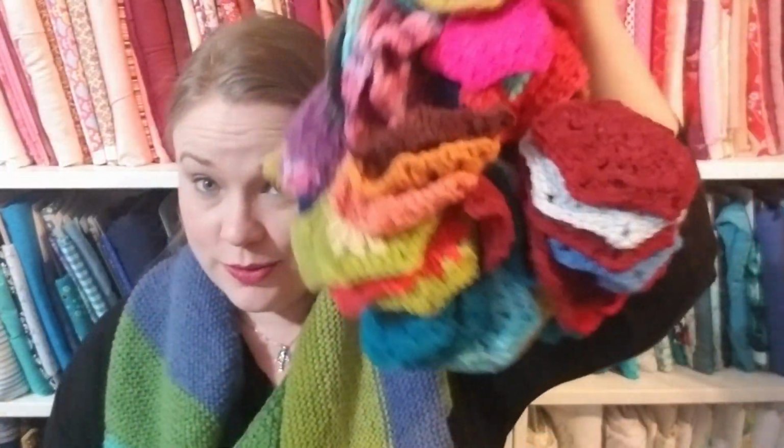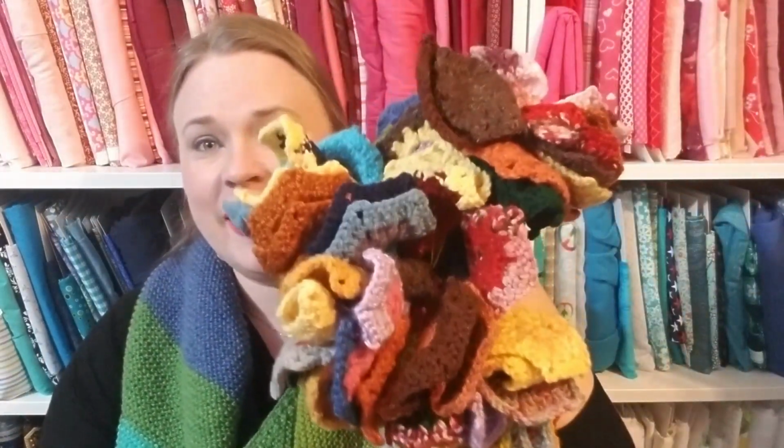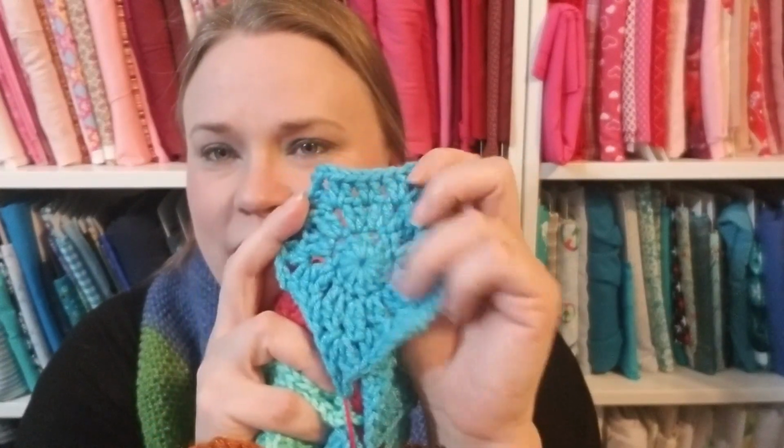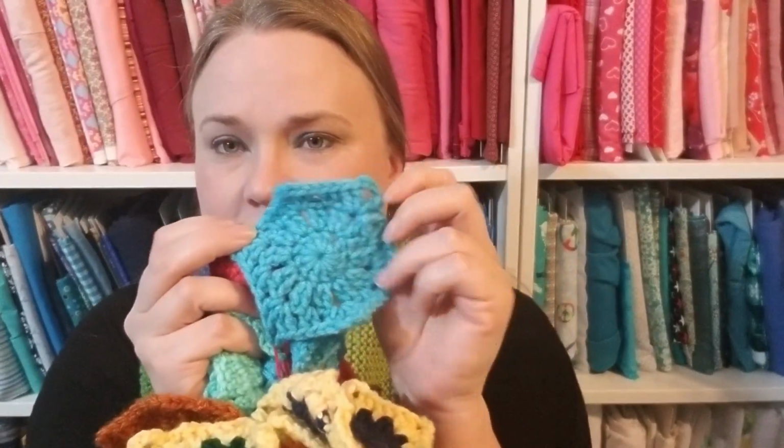The next one I wanted to share. 300 granny hexies. I estimated I'll need 400 for the blanket I want to make. And I've gotten asked a lot what granny hexies are. They're just literally granny hexies. They're using the granny square pattern to make hexagons. These are a 3-round hexie.